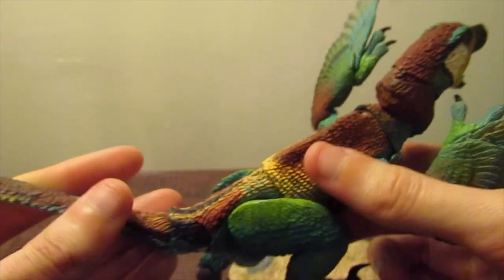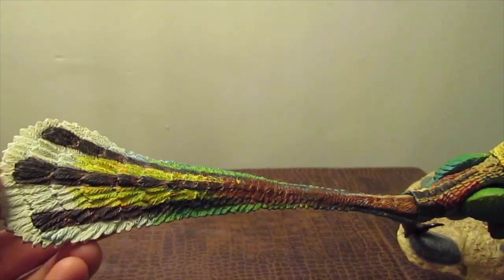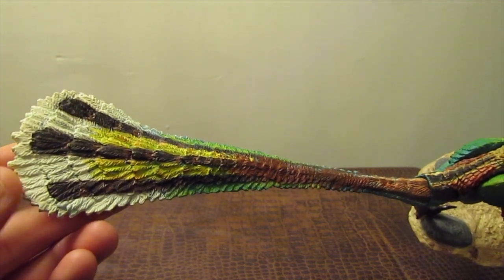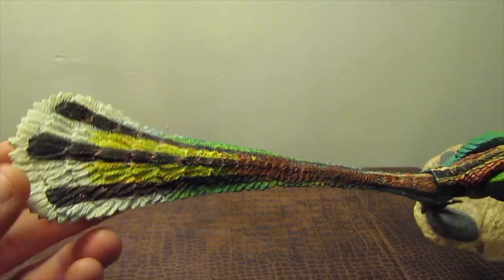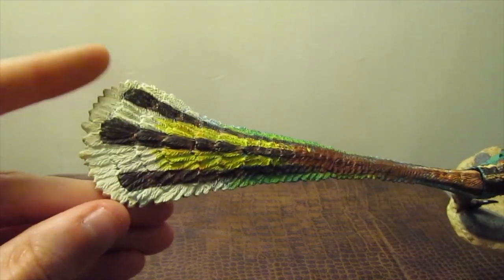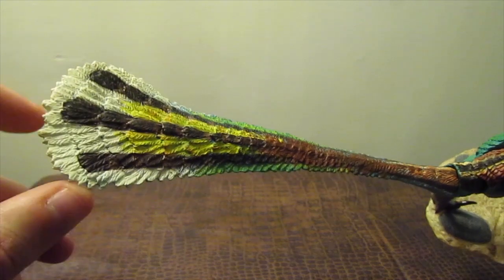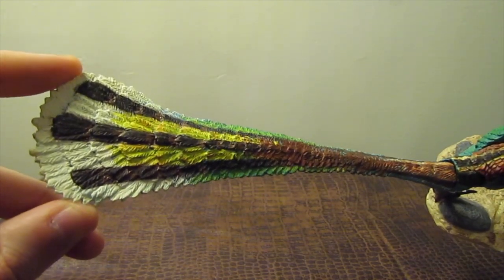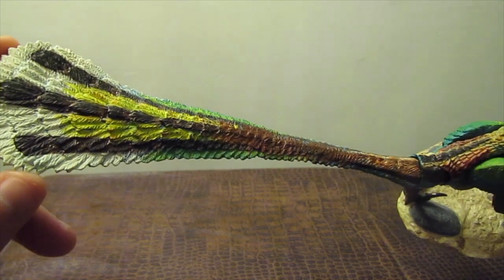And truth be told, I think the thing I love the most about this figure in regards to how it looks is definitely the tail mold. I mean, that tail mold is beautiful. I mean, he's probably got the widest tail at the base. Well, not at the base, at the tip of his tail. It's probably the widest out of all the figures. Maybe a little less wide than Zenuanlong's. I'd have to compare the two.